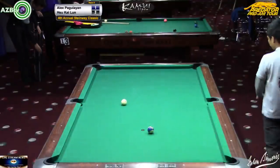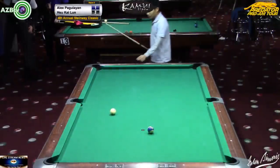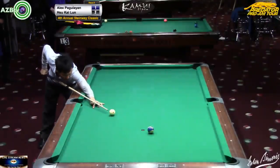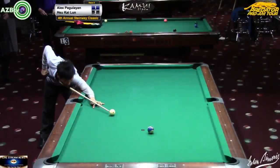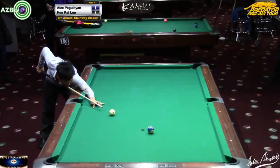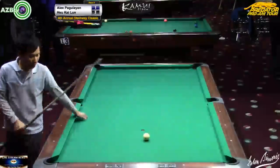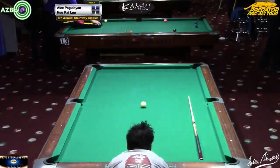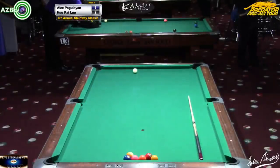Yeah, get nice and close, nice angle, nice and straight. Boom. That's how you want to shoot that. The ball that gives you the point. Nice and easy. There you go. Tied it too. 2 apiece.